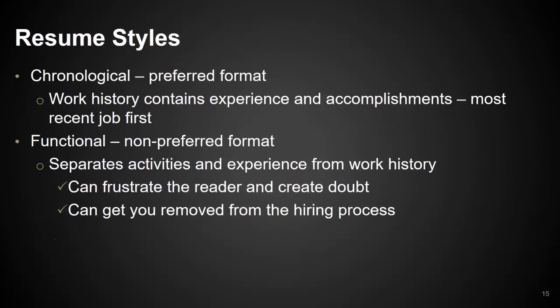Resume styles: the preferred format, and I say preferred because it's preferred by recruiters and hiring managers, is chronological. That's where your work history, where you worked, your experience and your accomplishments, is listed with the most recent job first. Functional resumes were, for a while, loved by outplacement firms because they hide a few sins. But recruiters and hiring managers know that, and just aren't interested in looking at that. It's too hard. Again, you're going back to your reader and considering them, and they have to be able to connect the dots of what you did where pretty quickly.